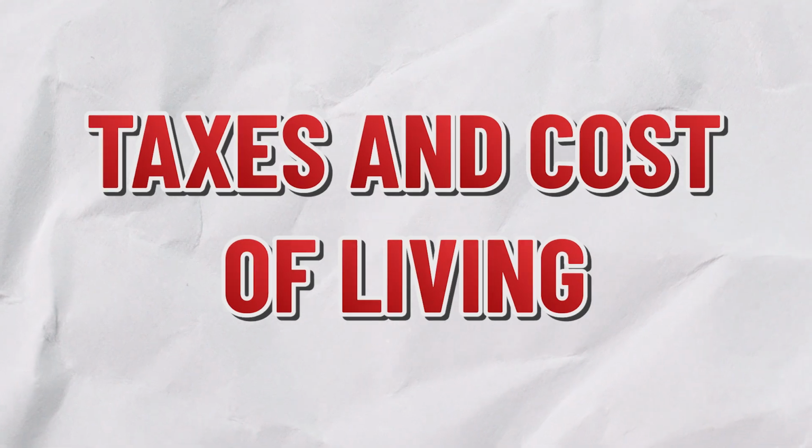So you have an investment opportunity here. If you're looking for stability, long-term investment, and an established neighborhood, Bartlett is your option. But if you are more flexible and want all the new developments and all the hustle and bustle of a big city outside of Memphis, Cordova is right for you. Okay, this next segment is taxes and cost of living.